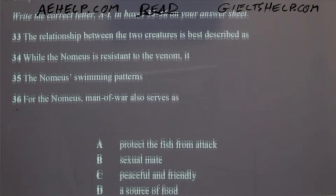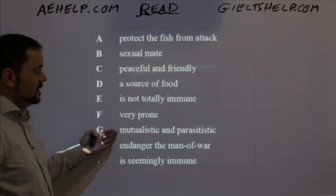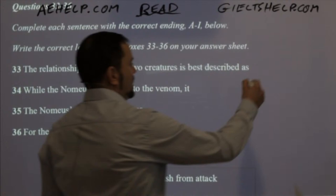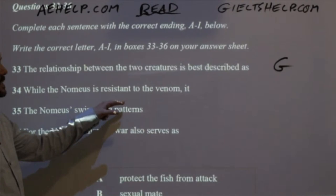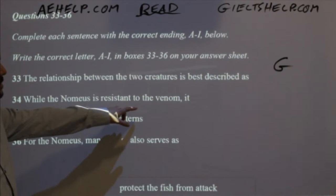Which one is bad or good, or bad and good? Which one matches the best here? Which one is the closest to bad and good from the choices? Vishnu, Kashirsha, Samuel, Abhishek, very good, yeah. Mutualistic, good. Parasitic, bad. Bad and good. Okay. G. Yeah. So in your answer sheet, you put the letter G. And you move on. While the nonvious is resistant to the venom, it something. How would you finish that? So while the nonvious is resistant to the venom, it something.